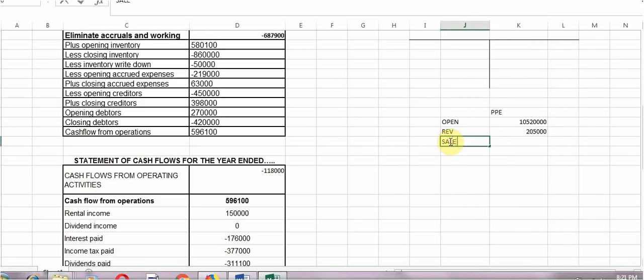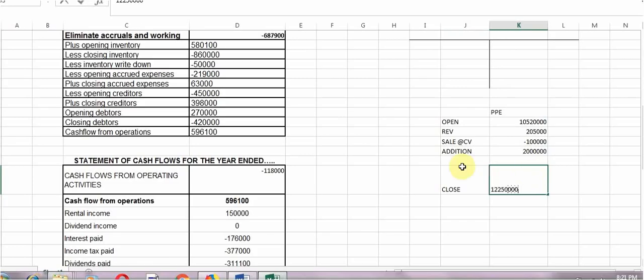and the sale should be at carrying value. So the sale was 100,000. And you will also find that there was an addition to the plant, and that addition was worth 2 million. The closing balance we need to get to is also displayed to us, and that is an amount of 12,250,000. Here we need a balancing figure.